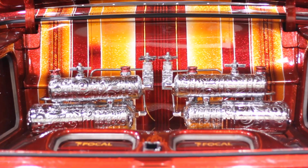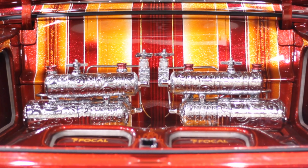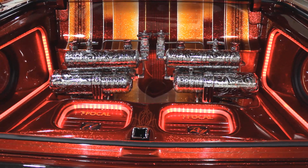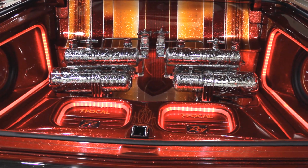The setup in the trunk was made by Art over at Hoppos Hydraulics in Ontario, and that was the first of its kind. Tell us a little bit about your sound system. The sound system was done by Carlos and George in Upland, out of Art of Sound, their shop, and they put in a brand from France called Focal. And do you have any input on it?